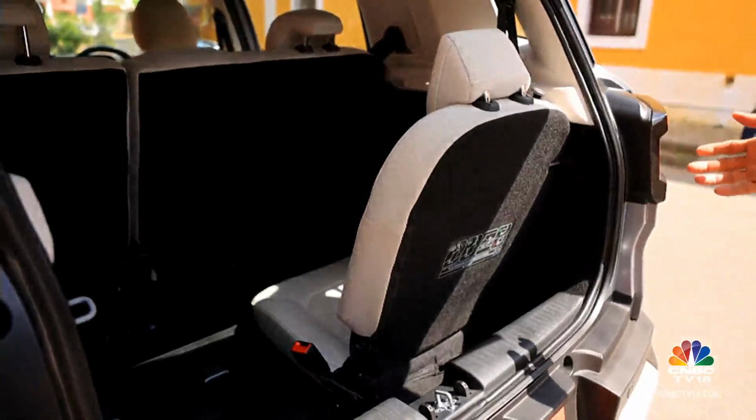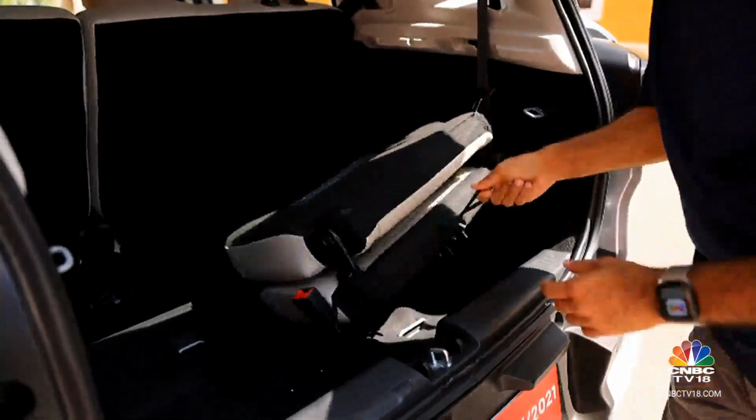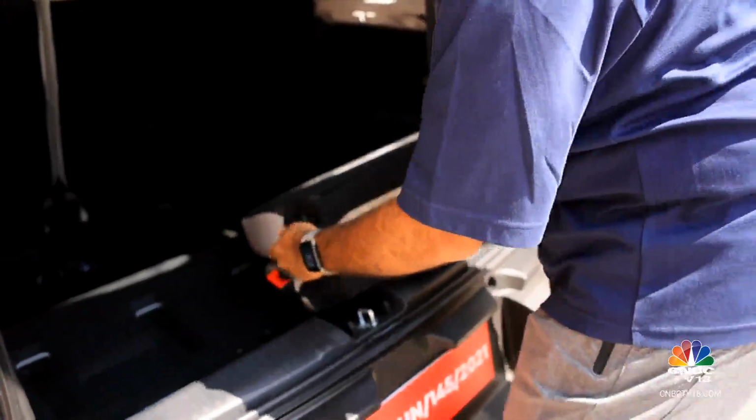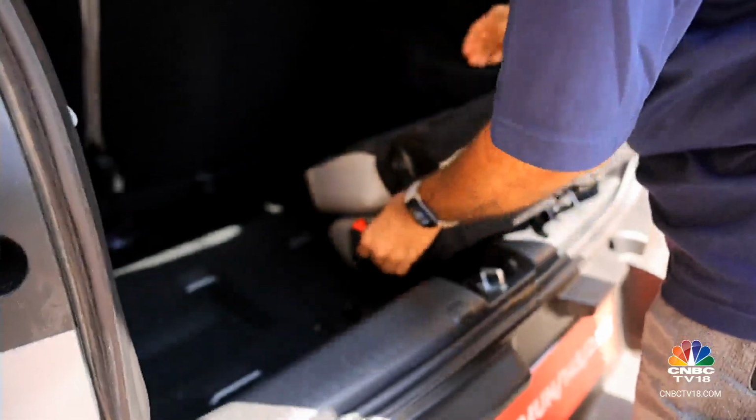And removing the seats is very simple. All you need to do is just drop the seat, pull this tab right here, and the seat comes off. And it's not too heavy either. You just need to get the seatbelt mechanism undone, and you are done.